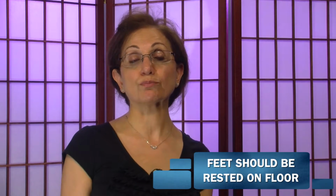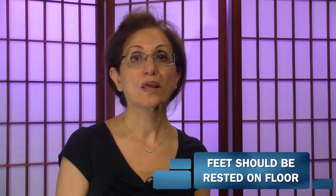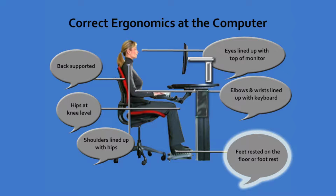So you can use either a block or an ottoman if your feet are not reaching the floor. Or if you have a chair that you can adjust the height, that would be great. You can just adjust the height. But you have to make sure that the feet are constantly rested on the floor.